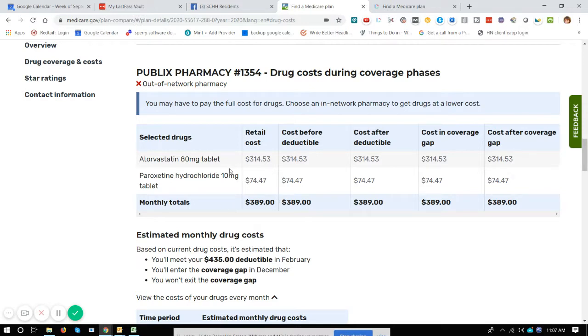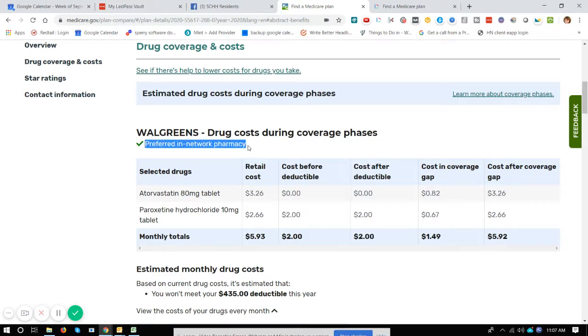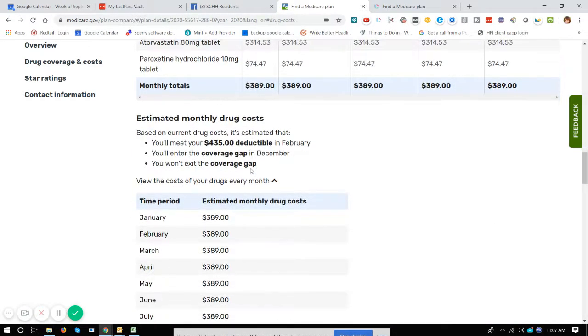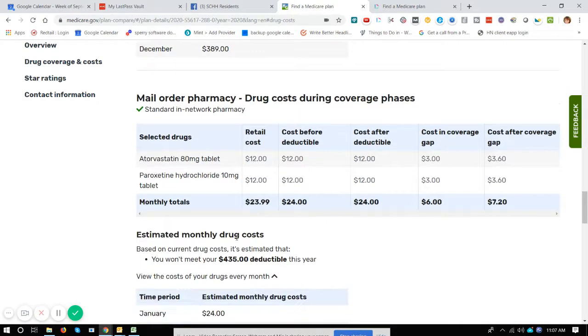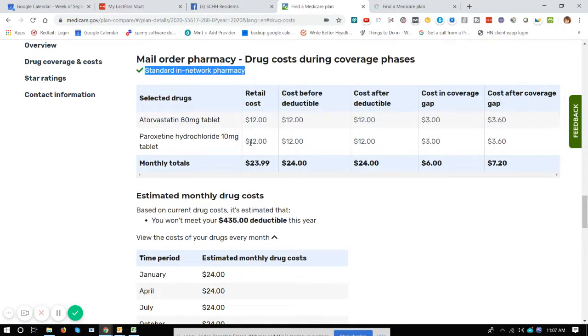So this tells me the retail cost of the drug, what the cost is before the deductible, after the deductible, whatever. But this is showing me at the out-of-network pharmacy. So up here, it shows me at the preferred in-network pharmacy. You see how that works? You always want to stay in network because out of network, it's going to be quite expensive. And then the mail order pharmacy, this is based on the standard mail in-network. So if there is a preferred network for this pharmacy, you'd want to ask your insurance broker about that.